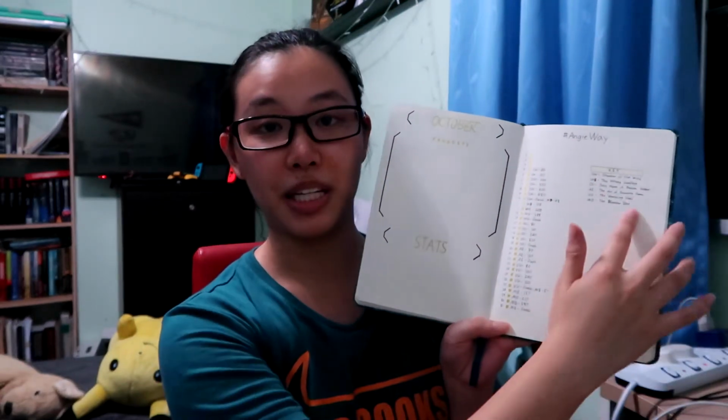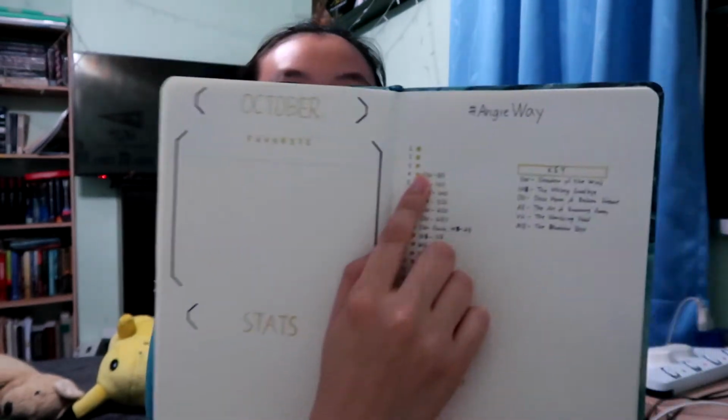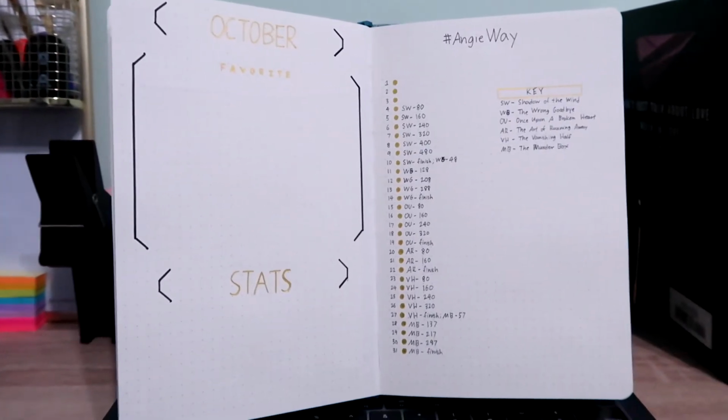So this page has my key of all the books that I'm reading and their abbreviations, and then my schedule of reading. As you can see, the first 3 days have nothing, but everything else is numbered, and I will give you guys a closer look at that. So this is the best way for me to show you guys what it looks like.